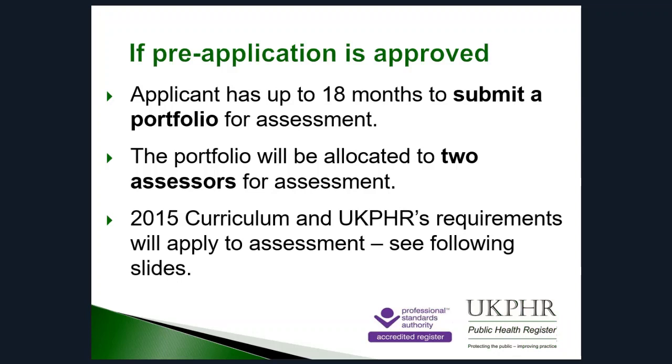So if the pre-application is approved, then you as an applicant would have 18 months from then to submit a portfolio for assessment. The portfolio will be assessed by 2 assessors in the same way that we've always assessed portfolios until now. Remember that the 2015 curriculum and our requirements will apply to the assessment, and that's something that I'll now deal with.